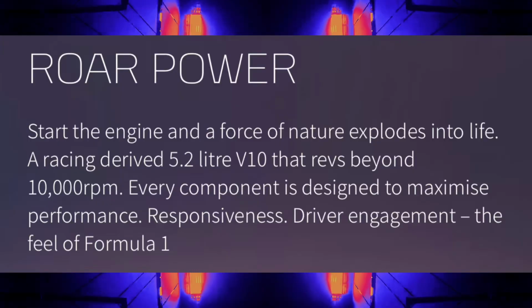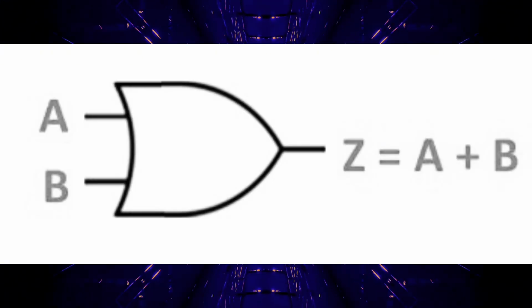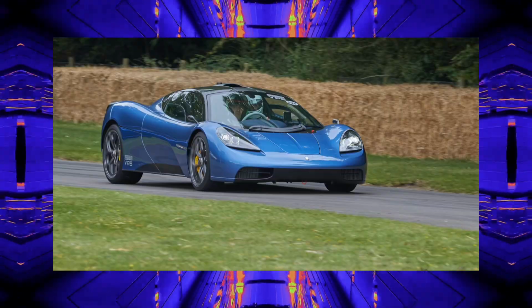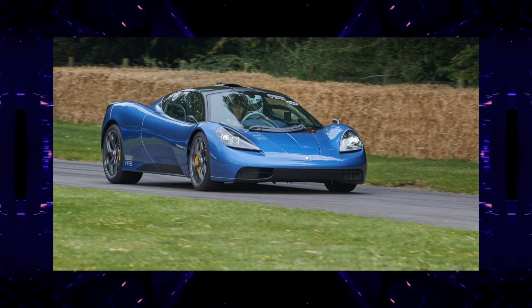And it also revs up to 10,000 RPM, or they could have chosen the 4-liter naturally aspirated V12 from the GMA T50 that sounded a little something like this.